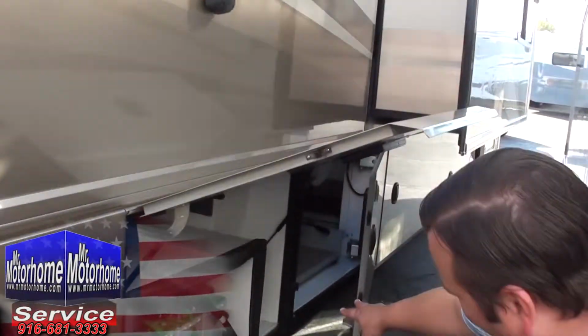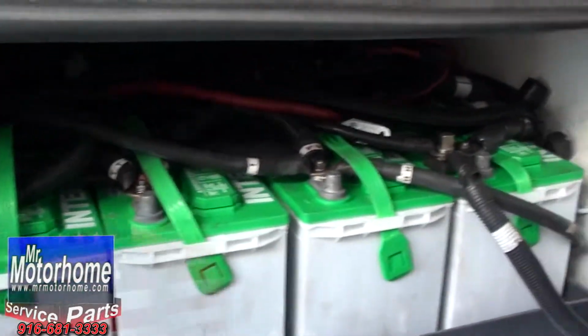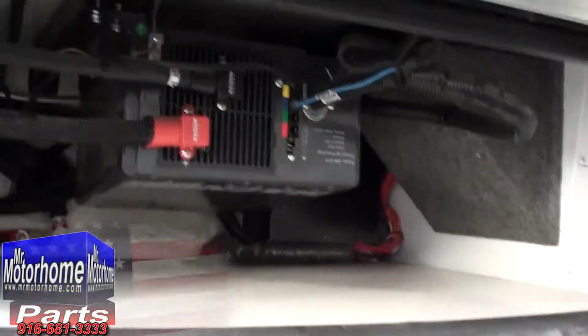And of course, you've got the big bank of batteries. It's nice Interstate batteries along with your inverter there, so you don't have to worry about if you want to watch TV when you're going down the road, plug that sucker in, you're good to go.